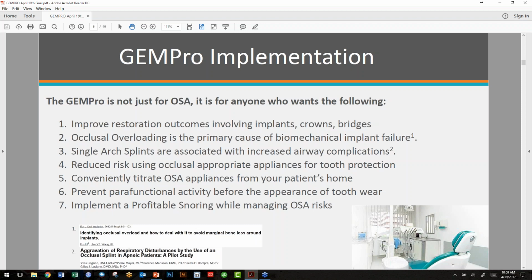Number 4, reduce risk of occlusal damage with appropriate appliances for tooth protection. Meaning, if you pick the right appliance, your outcomes are likely to improve. And if you don't know, you don't know. Number 5, conveniently titrate OSA appliances from your patient's home. This is a big one.